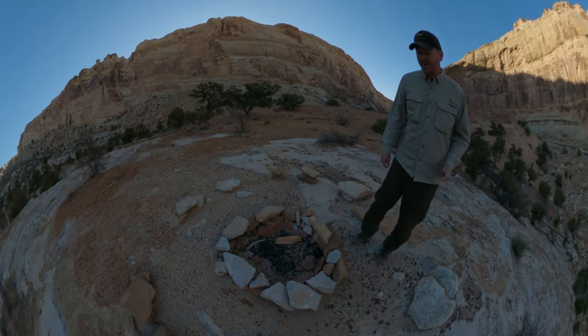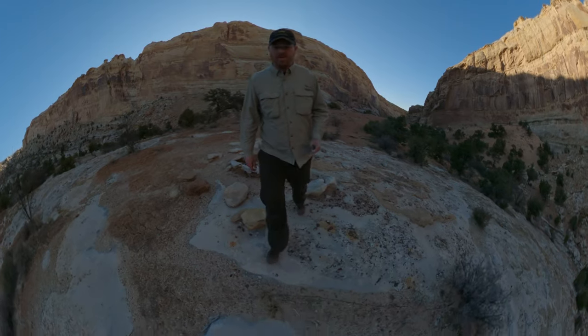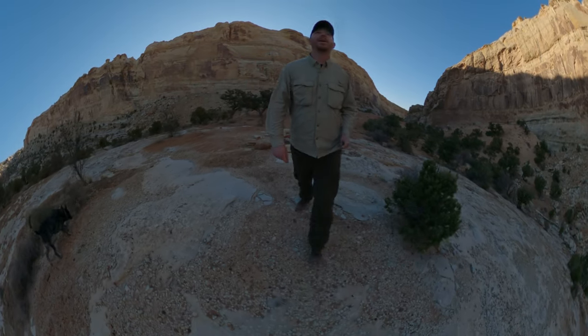Good morning. So I just went out for a little hike. I just took the GoPro 360 camera up with me, just to kind of get the overall feel of this place. And yeah, it's much cooler in the daytime, obviously. Nice little fire pit out here. It's pretty rocky camping.